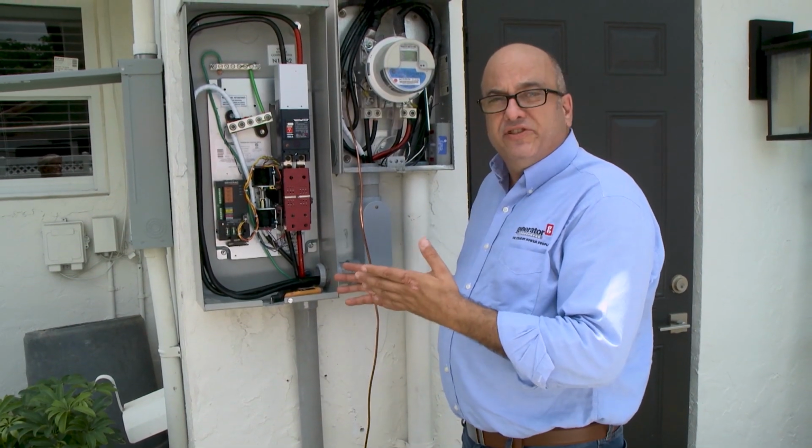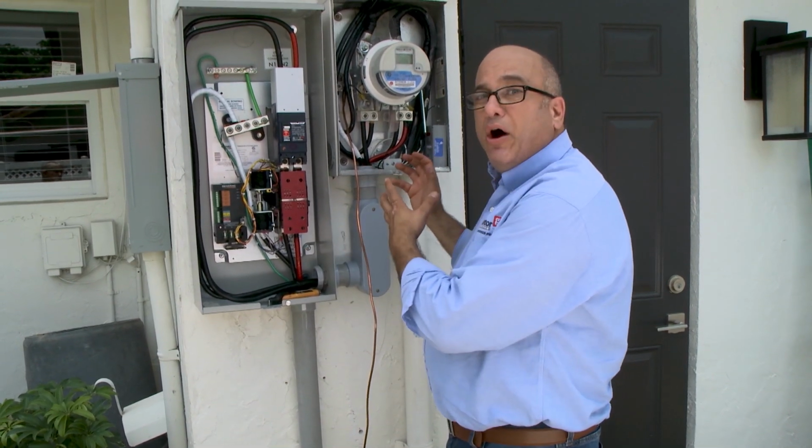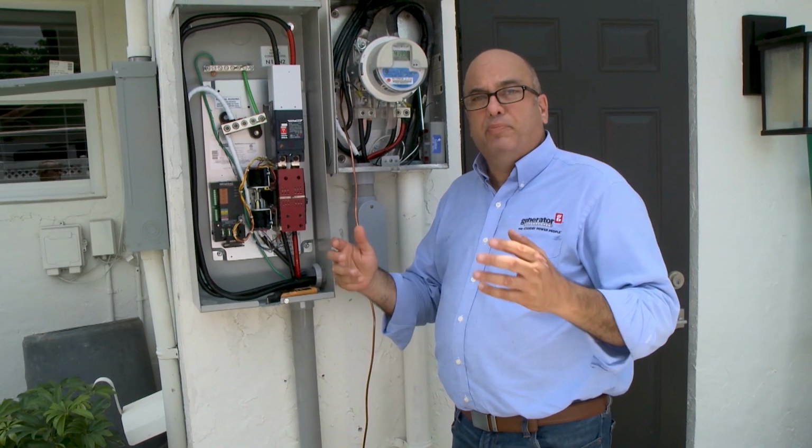This is your automatic transfer switch. It's basically the brains of your generator system. It senses when the power goes off and then turns on the generator and boom, in 10 seconds, your power is back on.